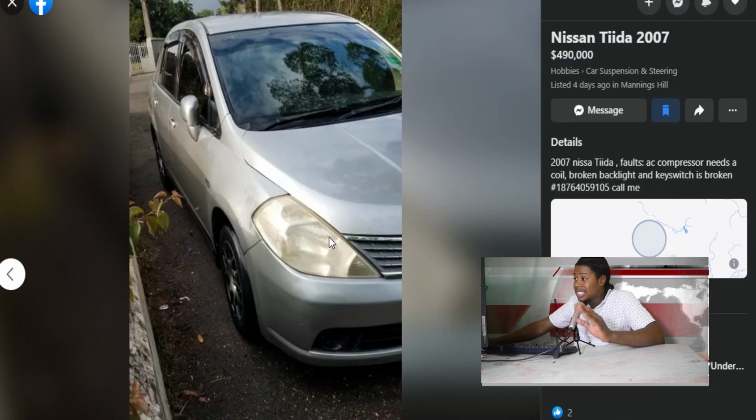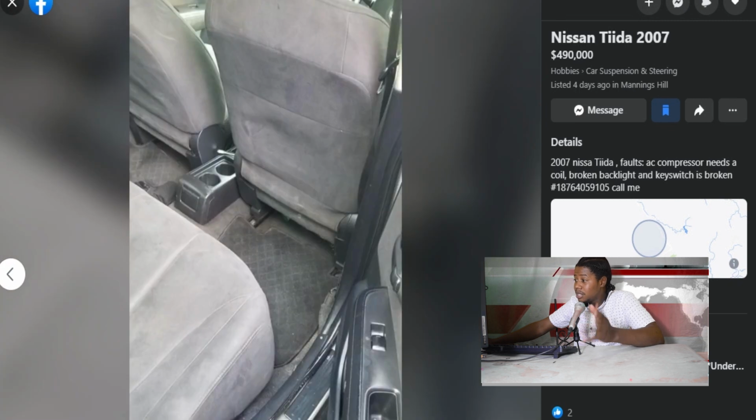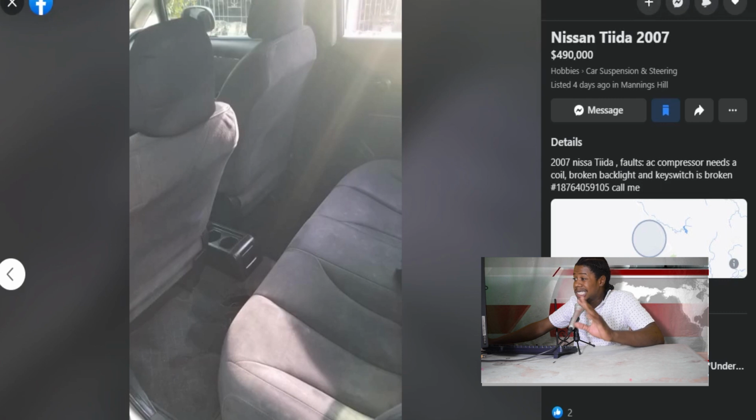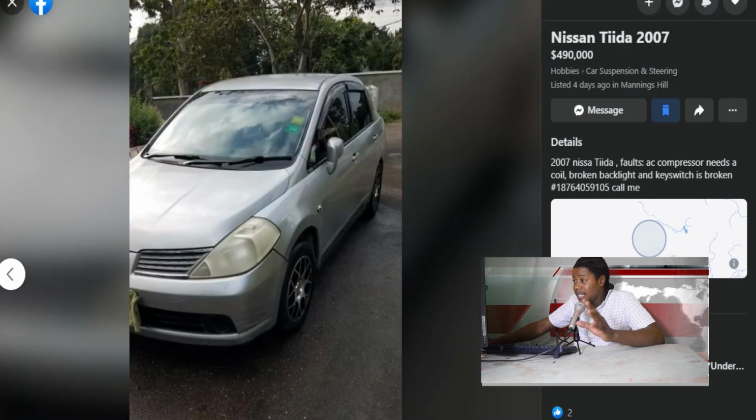Okay, so straight up at the back and the front area here looking relatively okay. The headlight is faded, and the interior here looking pretty clean. I don't see any damages there, as far as we can tell by this picture. Back area again looking pretty clean. I don't see any damages there, and the seats don't look like they need a rewash or a little detailing to make them really clean. You see me? Interior again looking relatively okay. I don't see any damages, as far as we can tell by these pictures.